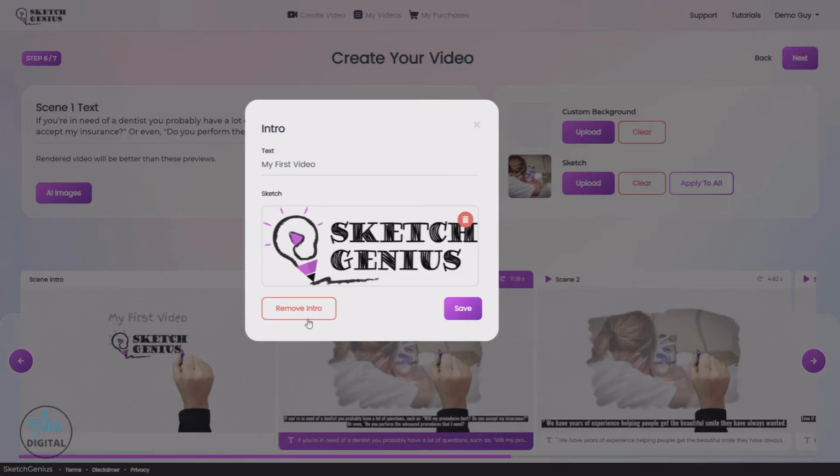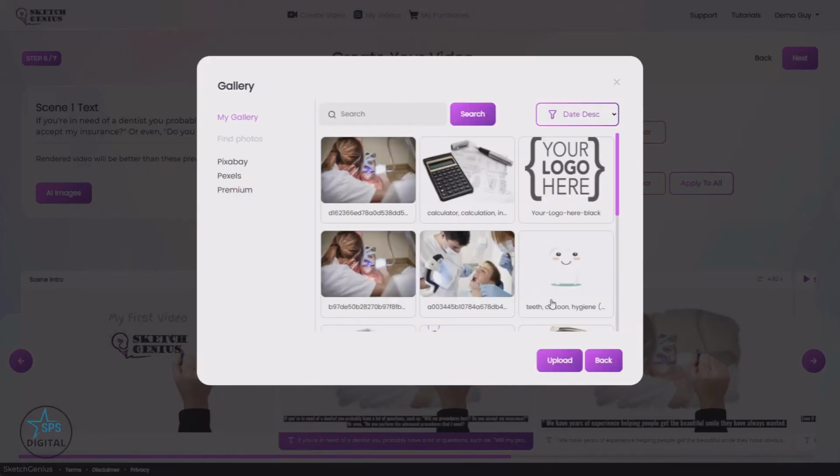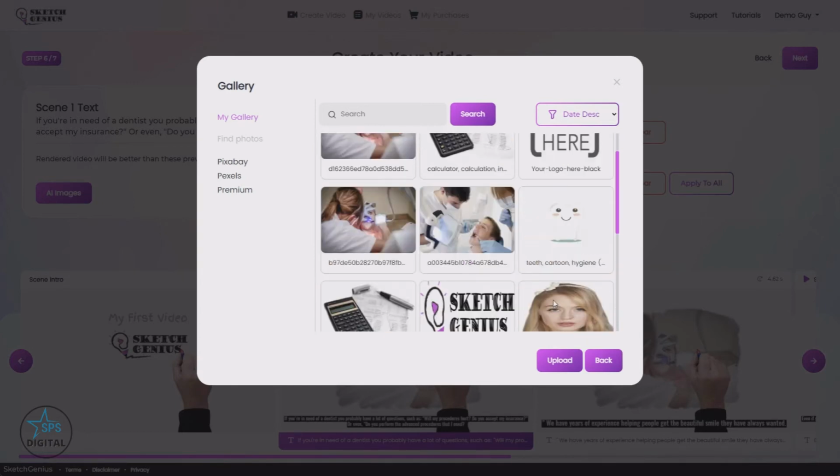We can adjust it or we could remove it, say we didn't want it. Also add an outro. Similar way, you can say, visit our site for the first line, enter in our domain, and give it an image.